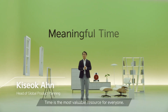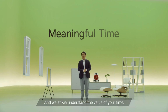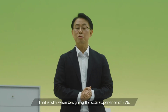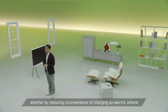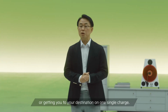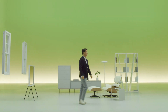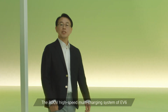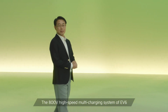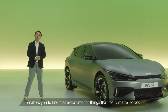Time is the most valuable resource for everyone, and we at Kia understand the value of your time. That is why when we're designing the user experience of EV6, we focused on creating more time for you, whether by reducing the inconvenience of charging an electric vehicle or getting you to your destination on one single charge. The 800-volt high-speed multi-charging system of EV6 enables you to find extra time for things that really matter to you.